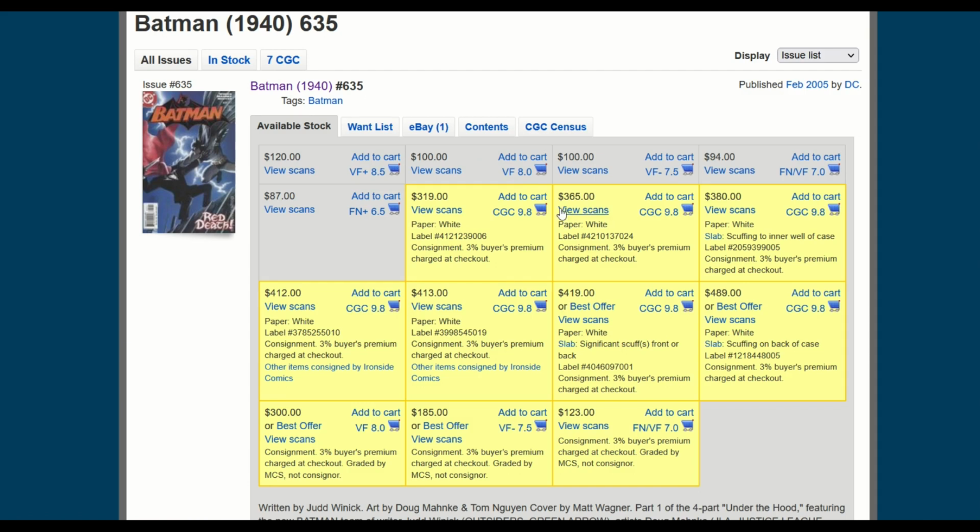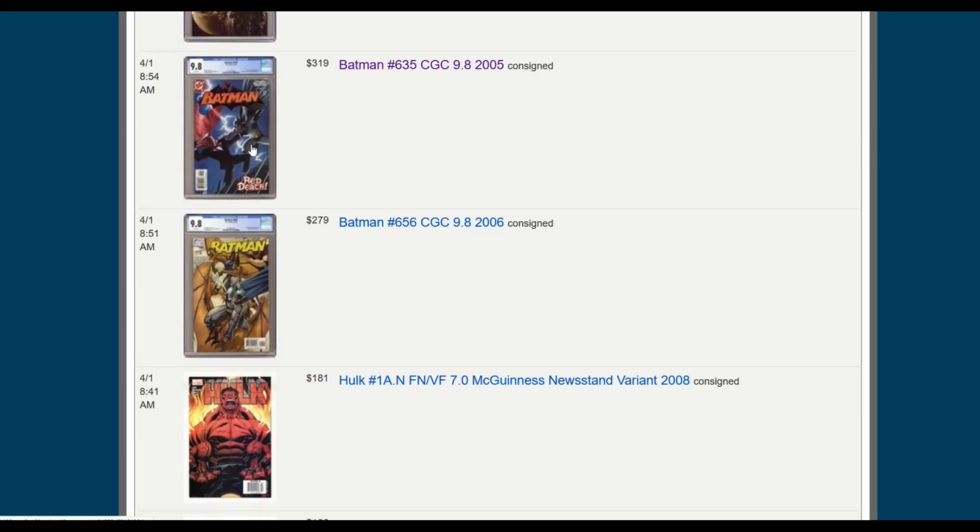Now, there's another one here for $365. There's another one here for $380. So I probably wouldn't buy this one. But if it was listed at, say, $219, and that does happen, then you could snatch it up at $219. You could list it at $364 because that would be the next highest price, and you could do a quick flip. So it all comes down to not overpaying when you see something listed for sale. It's rare, but they do come up.